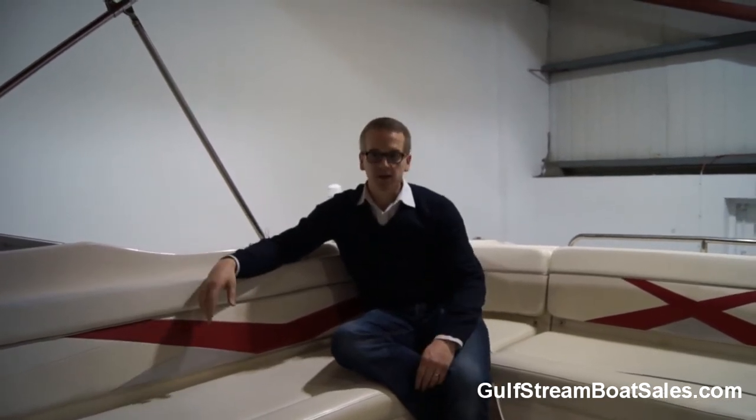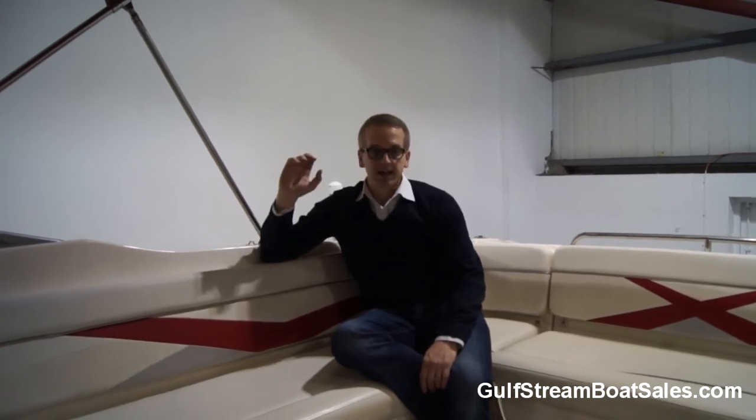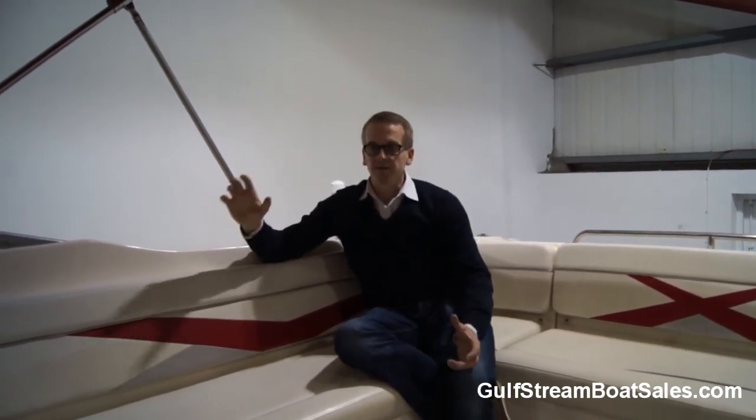This one's no exception. The condition is very nice for the age of the boat, and it is a great all-round family day boat. If you're looking for something a bit different than the usual sports cruiser fare, but you've outgrown your bow rider or your smaller cuddy, or even sometimes we find people looking to downsize from bigger sports cruisers into a more manageable day boat size, then I think this Rinker 282 is definitely worth a close look and a bit of consideration.